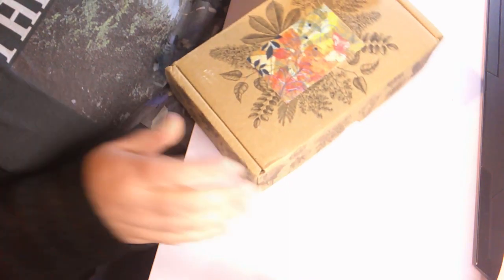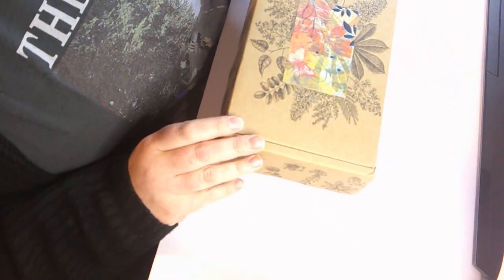And I can really smell something nice coming from this, almost kind of pepperminty, but I'm not sure. So let's get into this box. I have no idea what's going to be in here.